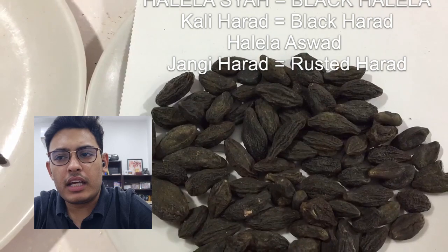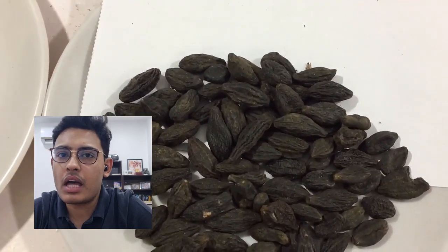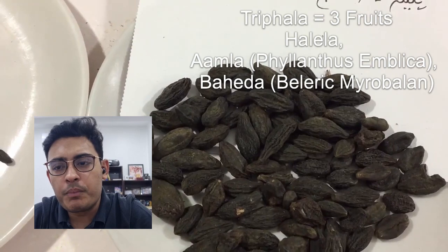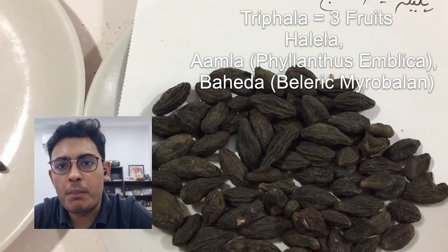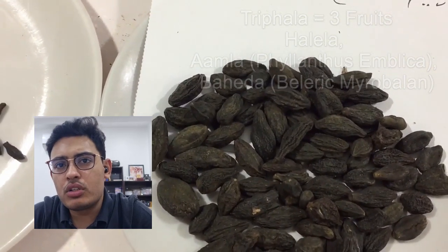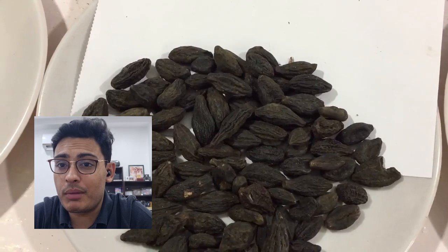If we talk about its usage, one of the most famous formulas which use it is Triphala, which is a very famous Ayurvedic formulation. A common ratio which is used while making Triphala is 1:1:1 for Harad, Baheda, and Amla. Baheda and Amla are 2 other very common Ayurvedic and Unani herbs. But some physicians prefer to use a twist on this ratio, which is 1:2:3, which is 1 for Harad, 2 for Baheda, and 3 for Amla.